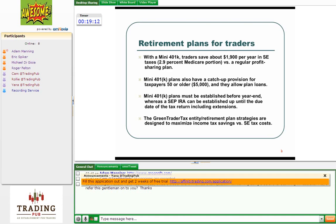So if you've been profitable this year and you want to form an entity to get some profits in before year-end, it's something you've got to do before you're in. You can't wait and contact someone later and get it set up. You've got to have the generated income to pay yourself, and then set up a 401k plan and be able to contribute to it.